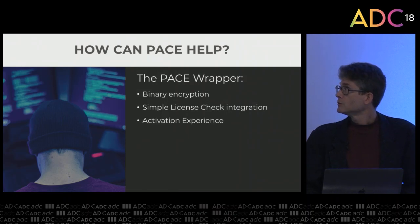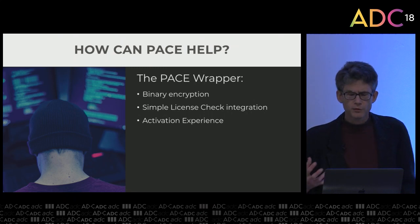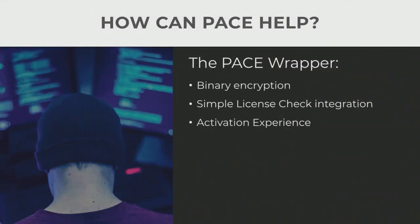As a convenience, we offer an activation experience, which is a user interface that comes up the first time the program is launched and there's no license found. It allows the user to install a license that they may have gotten from a web store or other technique. Now, speaking of licenses, I'm going to hand the floor to Derek. He's going to talk about different kinds of licenses that you might want to use and other topics. Here you go, Derek.